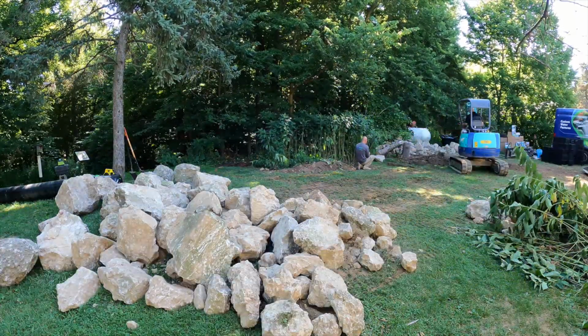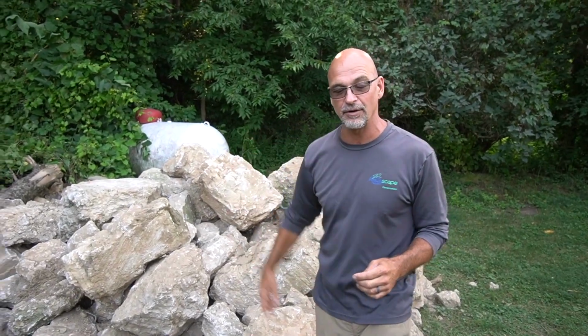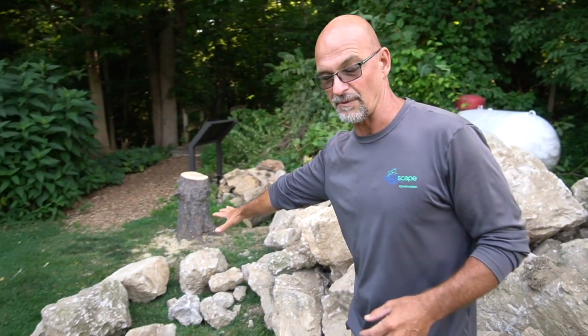But let me show you what we have going on here. If you remember our drawing and our design, we had that propane tank over there in the back. That was one of those landmark things that we could see from the nature center. We want to hide that. We don't want to see that in the background. So we're going to be building up our waterfall right in this area.